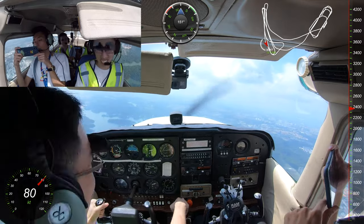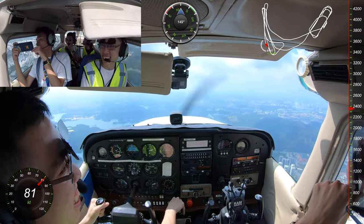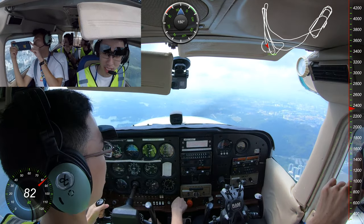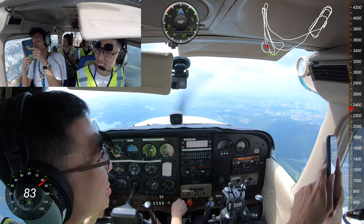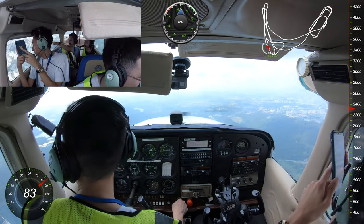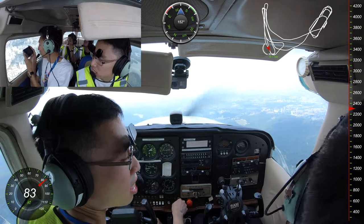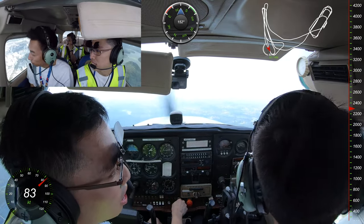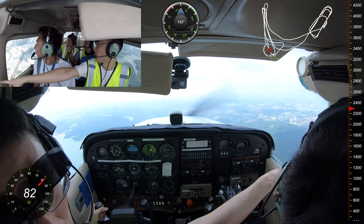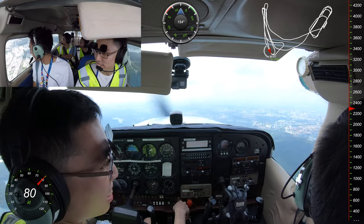Oh, it's very small, I guess. Yeah, Paya Lebar right in front already. Even the Jurong Lake, Jurong Island. Over there on the right hand side, that's Jurong Island. It's Bukit Timah Hill, you know? Yeah, the antenna.